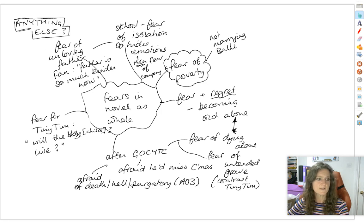He was afraid of his unloving father, and the fact that his little sister Fan, when she comes to pick him up from his boarding school to come home, says father's so much kinder now, indicates that maybe his father was really cruel and mean in the past. So definitely that's something that we're using our inference to work out Scrooge might have been afraid of. He seemed to enjoy school when he first went back there with Ghost of Christmas Past. He saw all his friends and could name every one of his friends, so he wasn't scared of school. But when he saw them all leaving to go on their, quote, jolly holidays, he became really, really fearful.